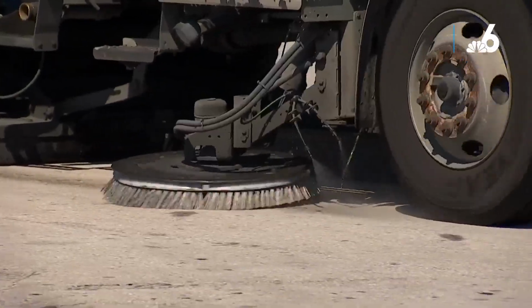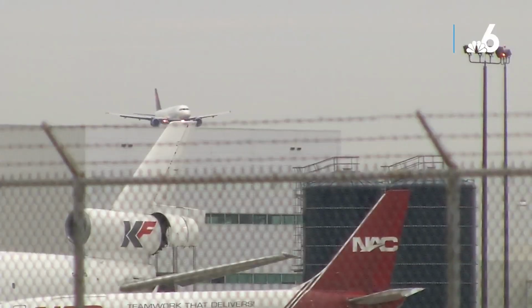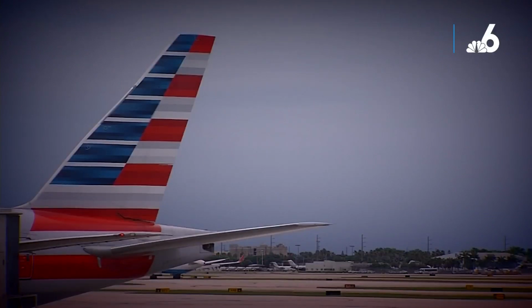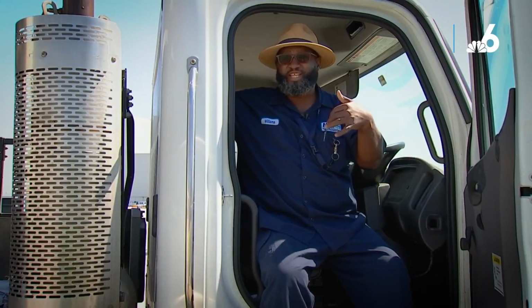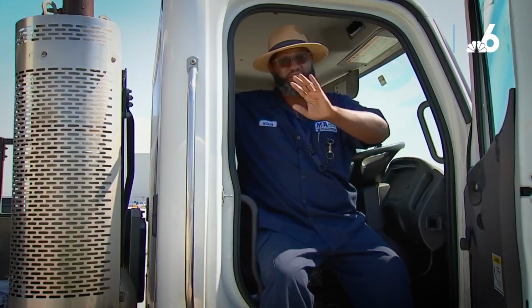These hardworking men and women never stop moving and are always patrolling the runways and taxiways, ensuring a clear route for planes to arrive and depart. With all those moving parts, there's always a chance for a mistake, but luckily the safety measures at MIA are top-notch. So when it's active, we don't really get on the runway unless it is requested by the FAA tower. We go on the runways as needed. If something needs to be done on the runway, they shut the runway down, they call us out, we sweep it, and that's it.